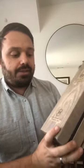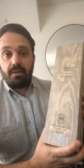This is their sort of flagship. Alistair Day had planned to recreate his great-grandfather's, I think his great-grandfather or great-great-grandfather's original recipe. He had his blending book. He did all this research, and this is sort of what he expects would have been created given the component parts that are available to him.